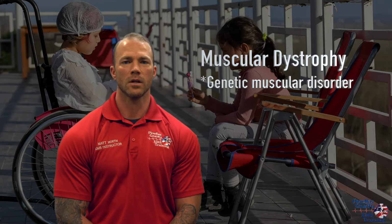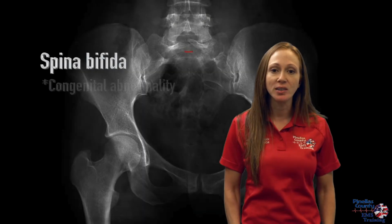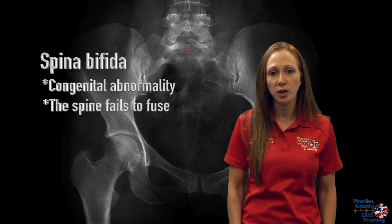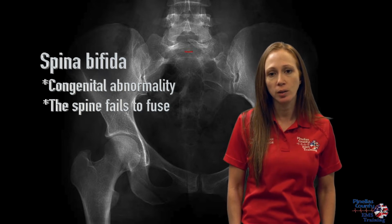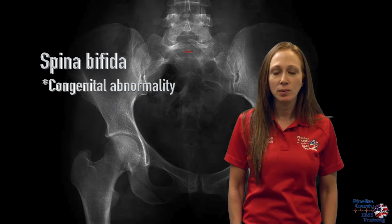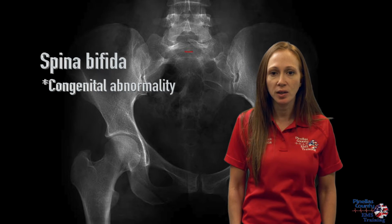Muscular dystrophy is a genetic muscular disorder that results in muscle weakness and wasting. These children are at risk for aspiration and pneumonia. Spina bifida is a congenital abnormality in which the spine has failed to fuse, resulting in protrusion of the spinal cord and meninges at birth, usually in the lumbar region, but can occur anywhere along the spinal column. While these lesions can be repaired, the children sometimes have hydrocephalus, impaired lower extremity strength and feeling, and bowel and bladder problems.